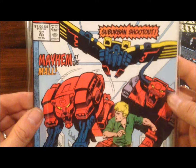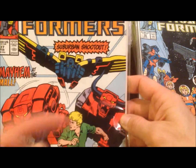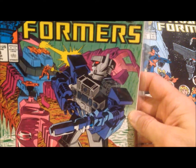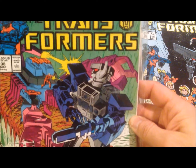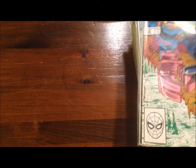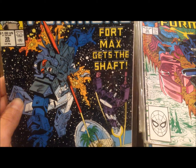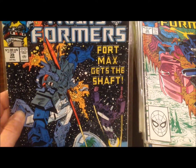37, Predacons go shopping at the mall. They're in a mall. 38, Scorponok versus Fort Max. Now we're going to start getting into headmastery stuff. 39, one of my other favorite comic covers. Fort Max gets the shaft. That kind of looks painful. He's getting blasted right there.